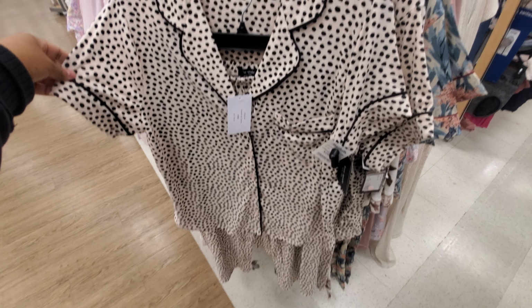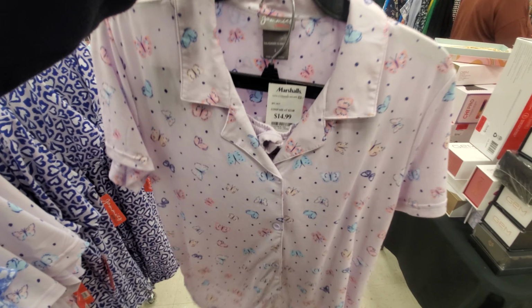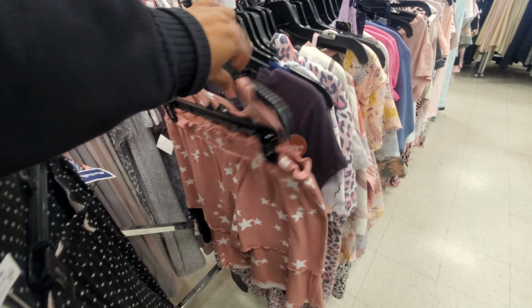And this pink one, let me pull it out. By Lucky, it's gonna be 15. And we have a butterfly print. This one's 15. A little blue heart one. It kind of looks like animal print, but with little hearts on it. Again, this one reminds me of Golden Girls Blanche for 17. Polka dot, a star one. Let's see, $13 to get the shorts. 10.